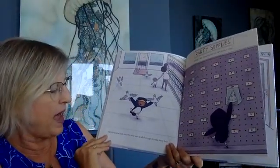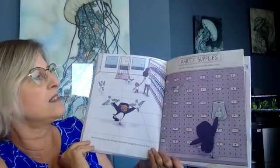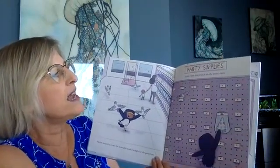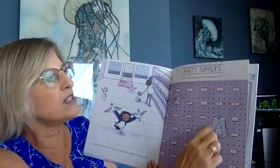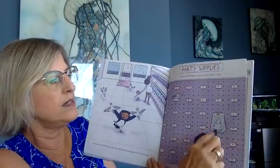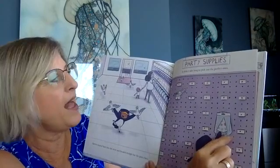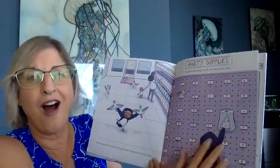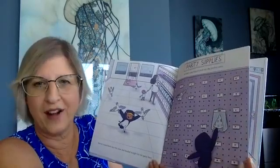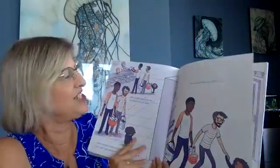Harriet soared back into the store and headed straight for the party hats. There it says party supplies. It didn't take long to pick out the perfect ones. I'm wondering why it didn't take long. It looks like everything is gone except for this one bag of party hats. Phew, I'm glad they still had some left.